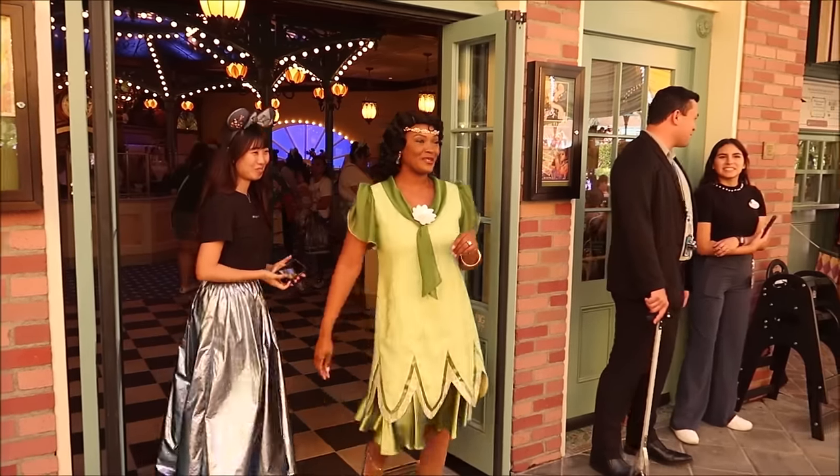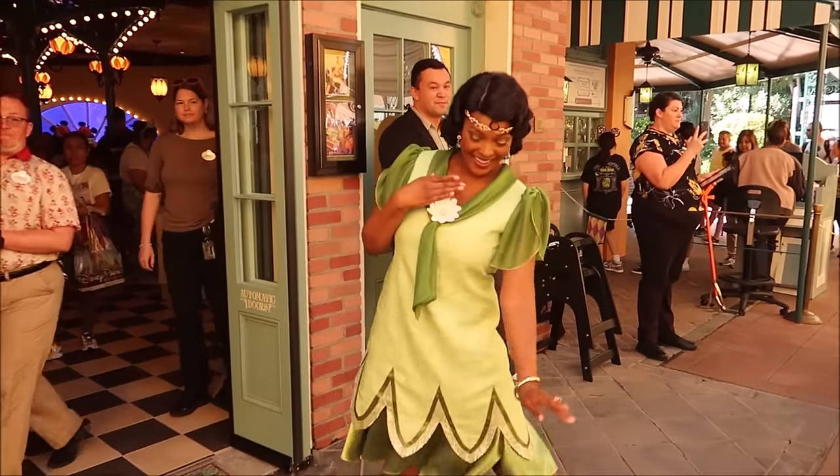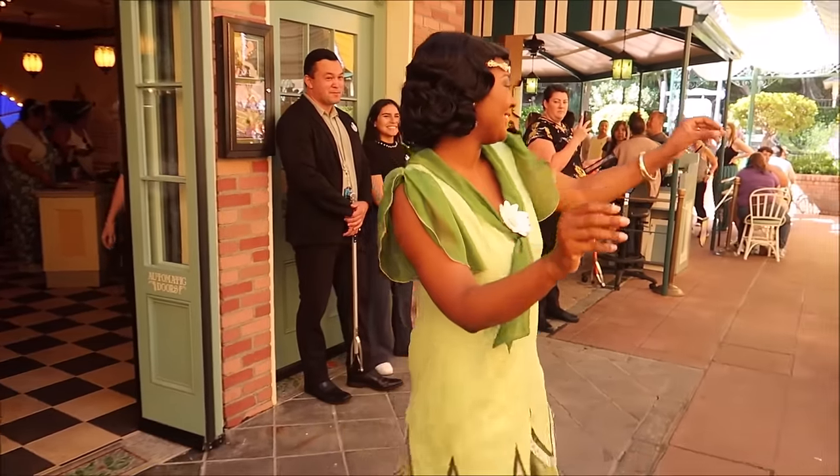And what would be Tiana's Palace without Tiana? Look at that. Thank you. I'm excited to try some of them man-catching beignets. Oh! I just love the whole entire ambience of this place. I love the music they have playing in the background and even the live entertainment. They have a jazz band that comes out and actually performs. And then Tiana's just walking around greeting guests.